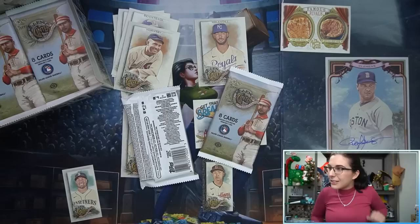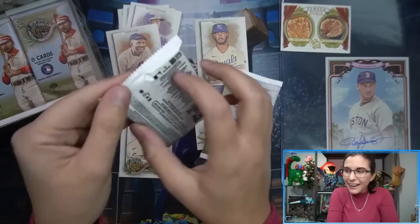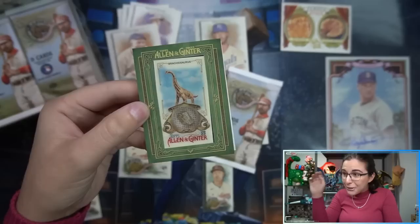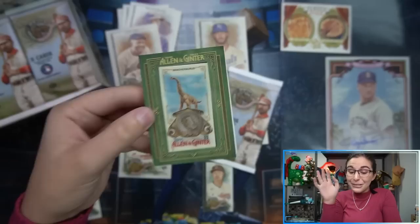With my luck, it's gonna be a booklet, right? Because we just pulled the Roger Clemens auto box topper. But I was gonna say, with my luck, it's just gonna be like extra base cards. Alright, well, let's see. That is a chunk! Oh my goodness, what is that? I'm glad that I use DaVinci now instead of OpenShot because I need to mess with that volume. Oh my god, there's a piece of a dinosaur! That's so cool!